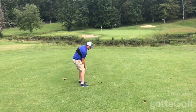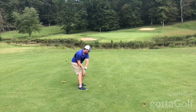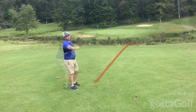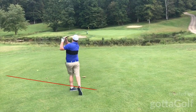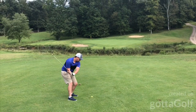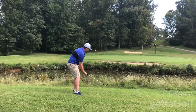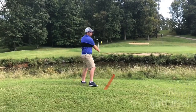Probably gonna shank it. Been hitting this club terrible lately. And I shanked it. I'm gonna hit another one. I'll just play that. Hit the water. Try to get this over. Haven't been hitting this club very well. And I hit the water again.